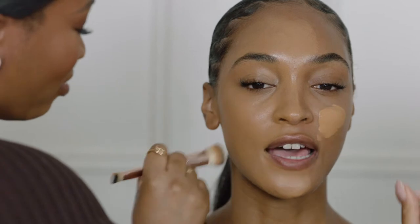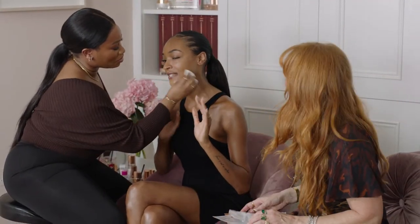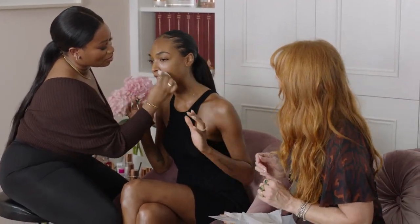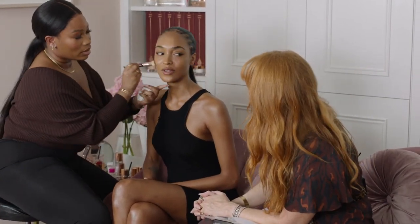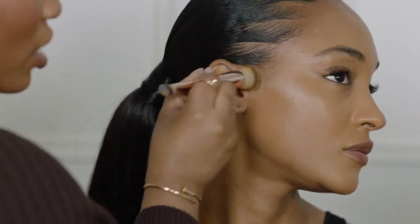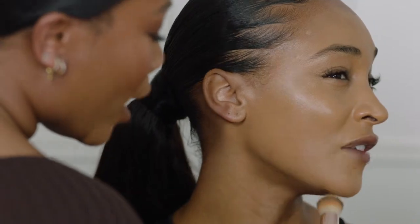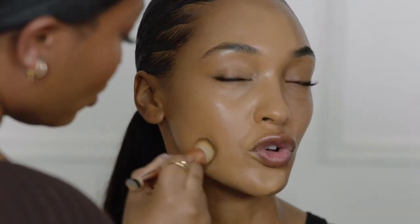So I always look for a foundation that's going to make sure that it clears that and just makes my skin look seamless and glowy, and this does that. 100%. It gives you the right amount of coverage, right? That's right, the right amount. Look at that side, Jourdan. Let's show the girls and guys at home. I love the fact that it's buildable as well. So you can go light or you can be a bit more heavy if you want to.